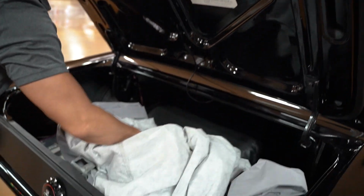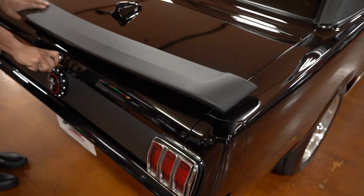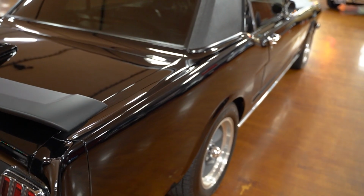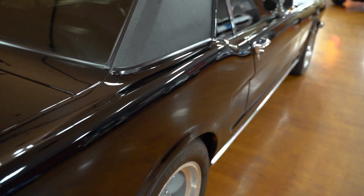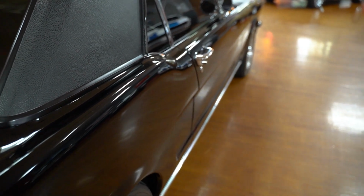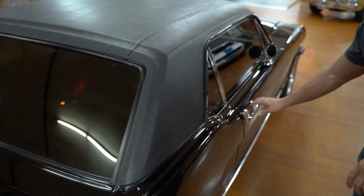It does have a spare tire, and it does, of course, have a car cover that will come with the car when you take delivery of it. Rear spoiler on the car is a flat black. Again, as I was stating earlier, the door fitment down the passenger side of the car is just as good as the driver's side. Real nice body fitment on this car all the way around.